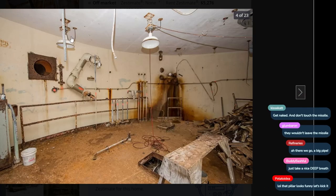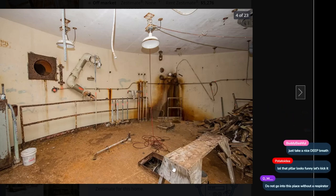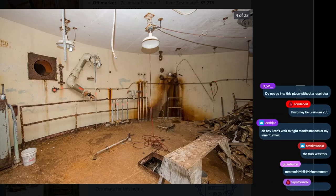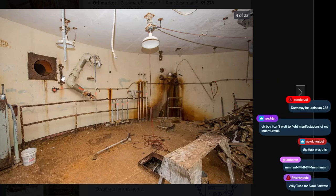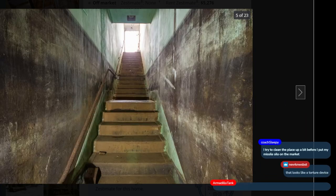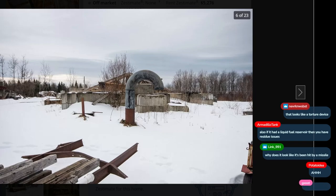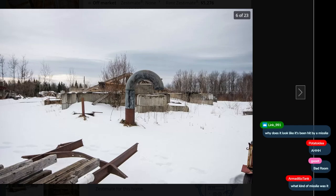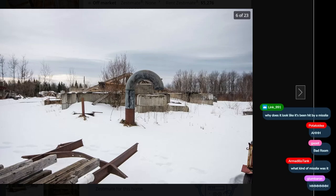And, what room is this? This is your sawhorse room where you keep your sawhorse and your pile of junk. Also your spare pipe. You don't want to lose that. Stairway up. Okay. It gets nice snowfall. So it is underground. What kind of missile is that? There's some clues in the listing. We'll get to that though.